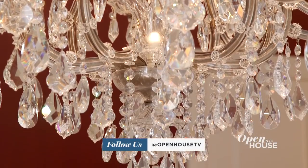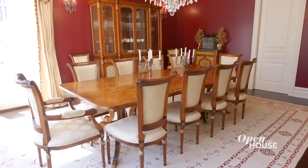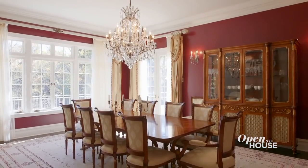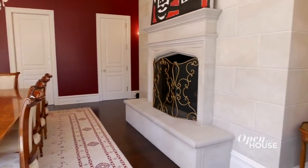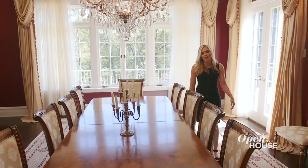And speaking of enchanting, imagine holidays right here. This dining room feels classic yet modern, with all this natural light and an easy open flow from the living room. But all dining rooms deserve a good kitchen, right? I'll let my mom show that to you, even though she can't cook.